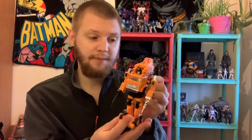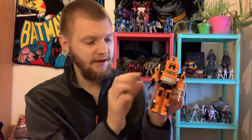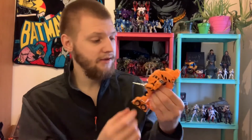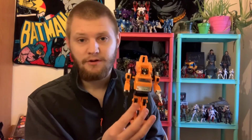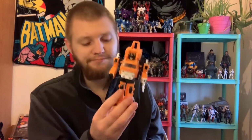Almost making the top 10 is G1 Grapple. Yeah, I had Grapple a very long time ago, and unfortunately he fell to bits. But Fan was nice enough to hook me up with a G1 Grapple, and I think he's complete. I think the only thing he's missing is an extra fist. But he's got his gun, he's got his little missile hand, he looks awesome, he's perfect. I love Grapple. Grapple was one of my favorites ever since I was a kid, and just having a G1 makes me smile.